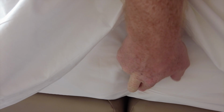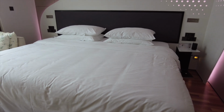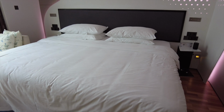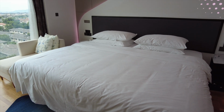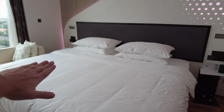The split is right here. You can see it right there. So they have a topper over it. Now, I've had okay experiences and I've had bad experiences with this with a dip in the middle. From a management standpoint, this is great to have the flexibility, but from a guest standpoint, beds like this can be kind of a nightmare because they tend to have a dip in the middle.